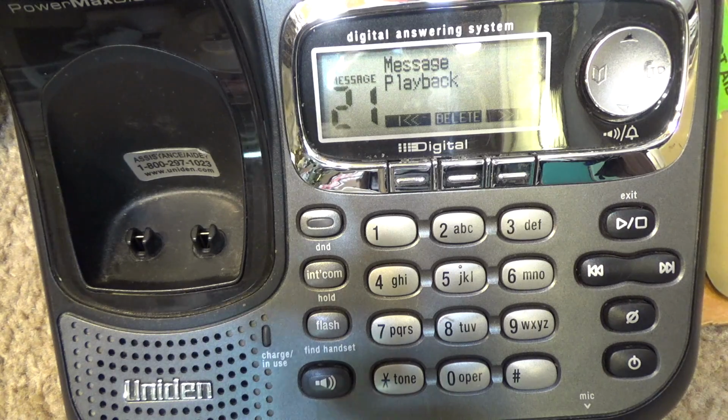Message 21. This is testing message number 1 from the Uniden Anatan 2.4 gigahertz telephone. Seems to have a pretty nice side tone to it, but it's already got a whole bunch of static on there. It's got that really fast kind of clicking sound to it. And I can hear some static on the 900 side as well. So, all in all, the range is just atrocious on this phone.